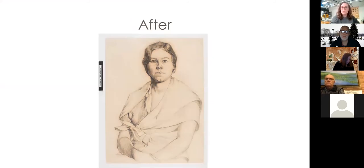So the paper is just really much brighter, much healthier. All those little tears and losses are mended and stabilized. And so hopefully that can prevent any potential damage while handling. And overall, we've really brightened the contrast between the original marks of the artist and the paper support, trying to restore some of that original quality.